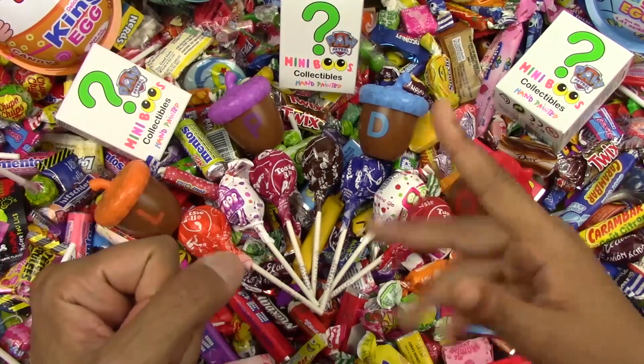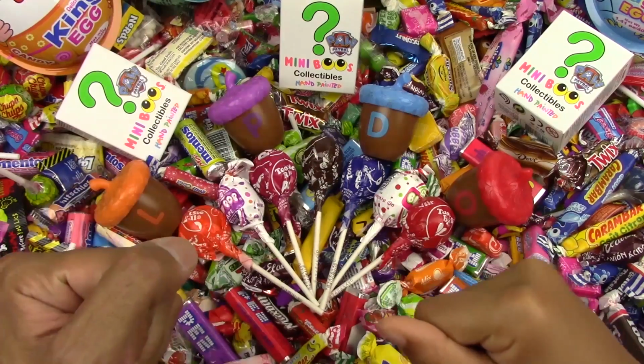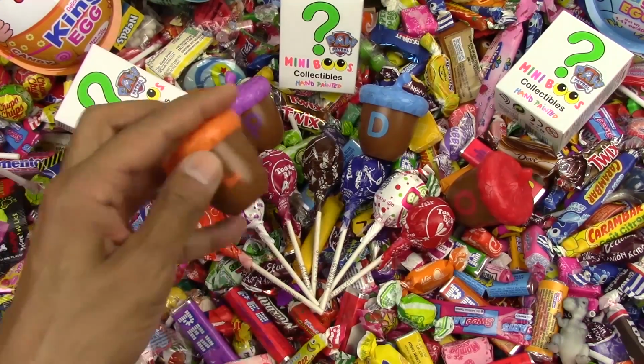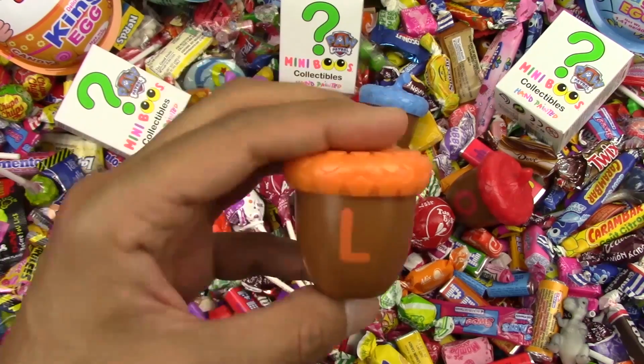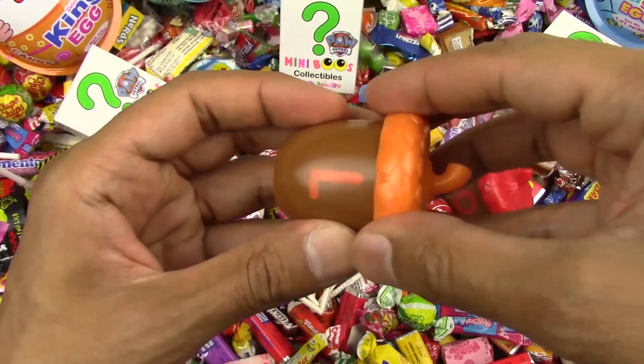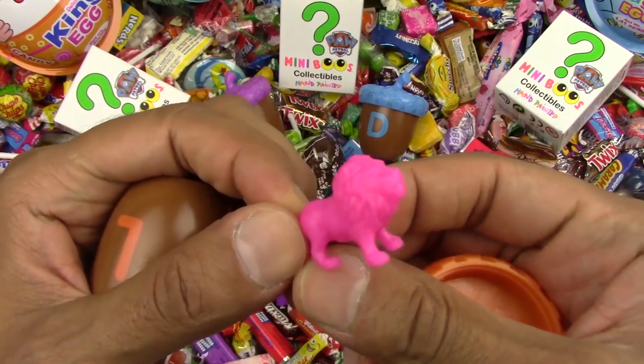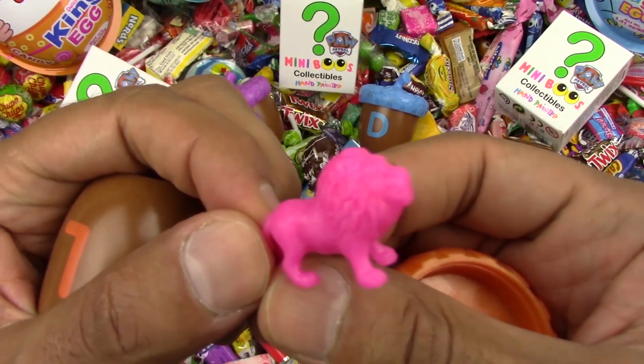Yay. It's Candyland. Yum, yum, yum. Let's open up surprises. Let's do the L. Let's see what's inside L. Well, L is for lion.